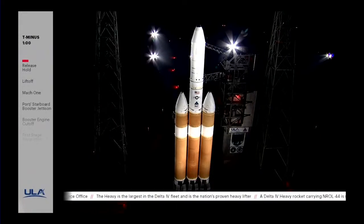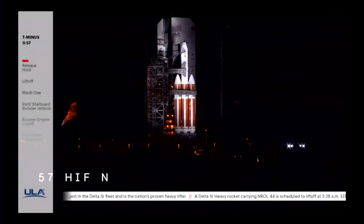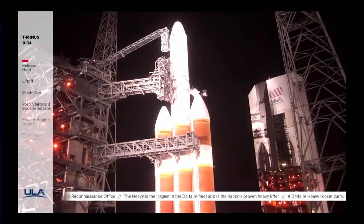T-minus 1 minute. Engine start, box scope. Report range status. Range green. Minus 50. Second stage LH2 secure at flight level. Minus 30. Status check. Go Delta. Go NROL 44. Rofi ignition.